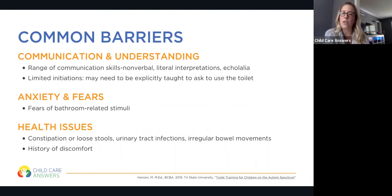This may also look like being afraid to poop in the toilet. That plop and then the water splashing their butt may not be something that they like and may lead to some sensory issues around that as well.